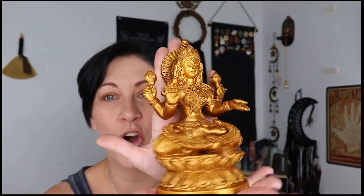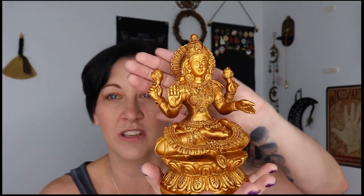This custom statue of Lakshmi is designed to call in prosperity. Anoint her head and feel the energy of her blessings. Place her on a table near your front door or on your personal altar, made of resin, hand-painted gold. Ah, she is gorgeous, guys. OMG. Hopefully you can totally see her and stuff. So that is it for our prosperity box.